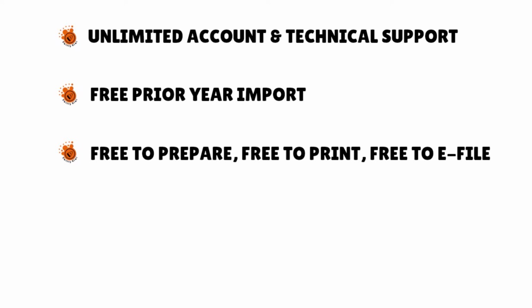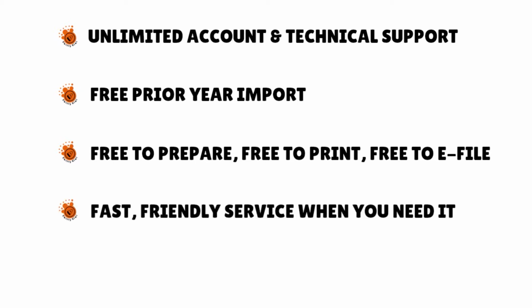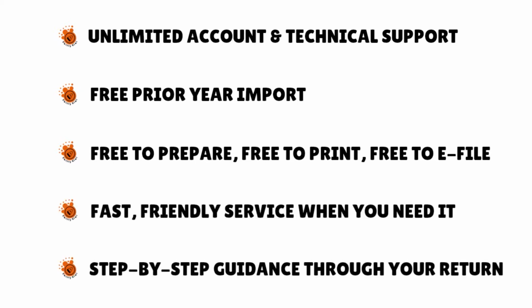So if you want to prepare, print, and e-file your simple federal return, it is free. The service is fast, friendly. You have step-by-step guidance through your return. All you got to do is just answer a few questions, and Tax Act will do the rest. Your return, according to the company, is guaranteed 100% accurate, backed by 100,000, and you get your maximum refund the fastest way possible with free IRS e-file.